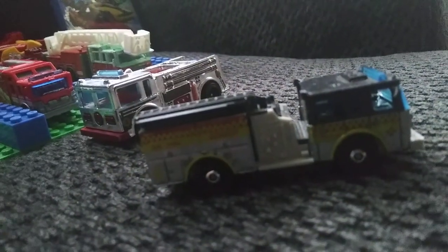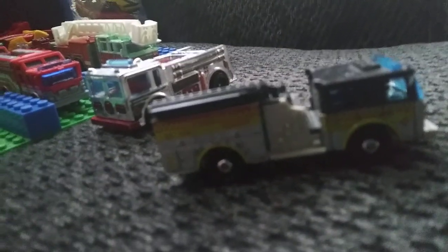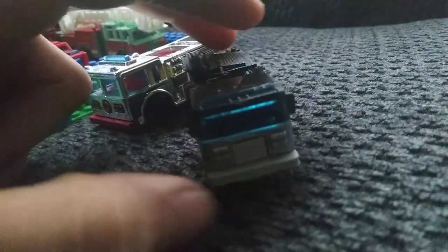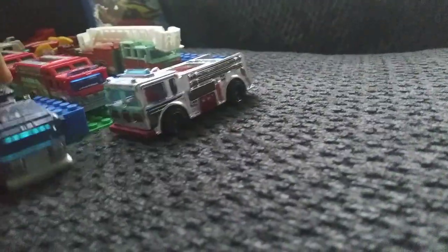This right here is engine 2. This responds to any calls like engine 1. So it's really cool.